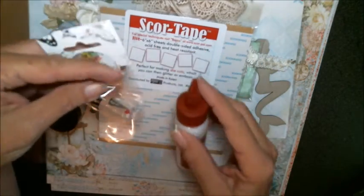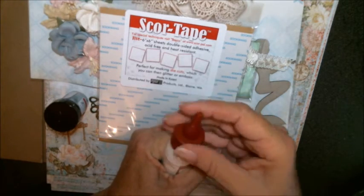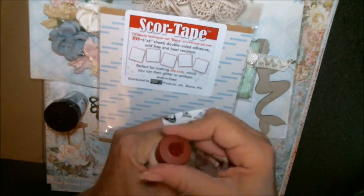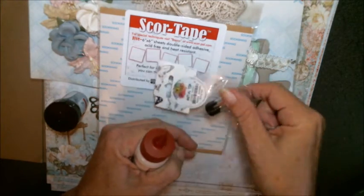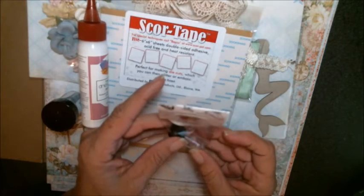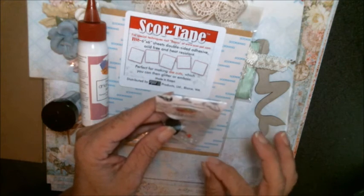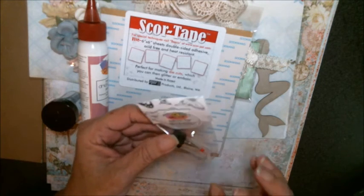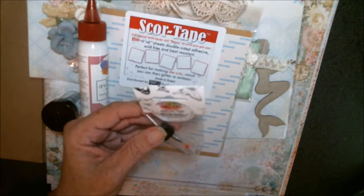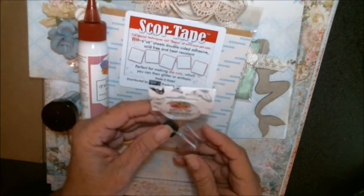So what you do is you just remove this cap here. This one right here, not the big one, just the top one. And then you put that little fine metal tip on top of this. And it does come with a little pin that you use and just stick it in there to help keep the glue from drying up. And I'm telling you, this really has helped me like this glue because the fine tip gives you a fine line, so you're not getting globs of glue going all over and making a mess, because I have a tendency to make a mess with the glue.